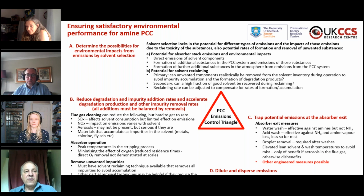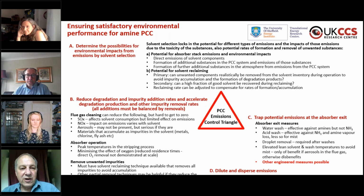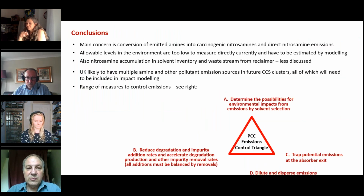How you can get satisfactory environmental performance, I'm just going to go through the headlines. So pick the right solvent, A. B, reduce degradation and added impurity rates, so basically clean up the flue gas, but that'll only work so far. So you actually have to trap potential emissions and exit too, and you have to reclaim. And one of the things that people don't do often enough is check that the solvent has low energy, yes, desirable, stability, yes, desirable, but is it reclaimable? Can you actually clean it up? Because if you can't, it'll look good for a while, but sooner or later, it will cause problems.